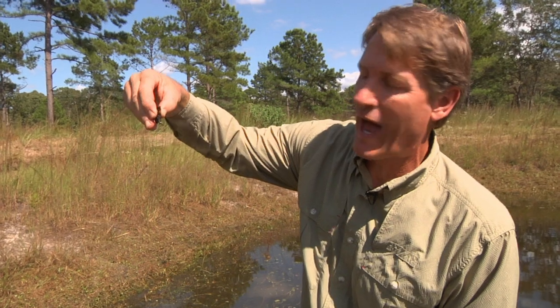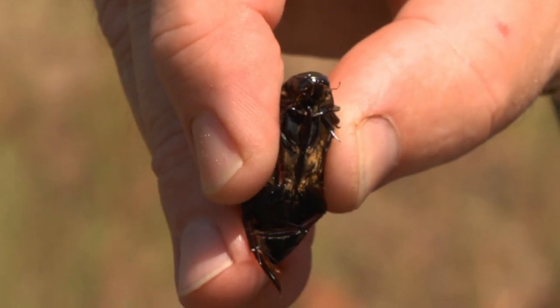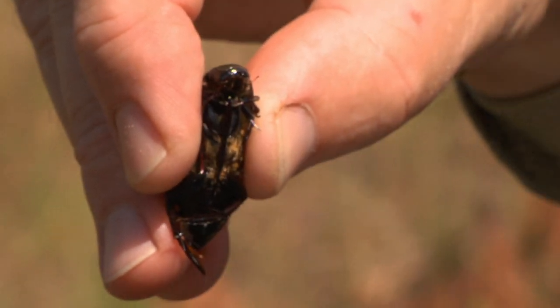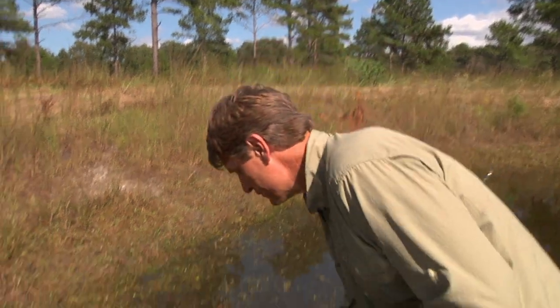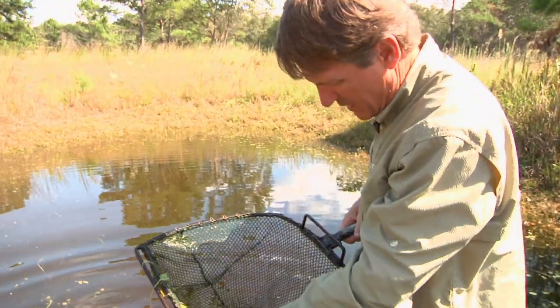Now these things must fly to mate, so a lot of times you'll see them around street lights and all sorts of things like that. But this is not what we're looking for. Lots of tadpoles.